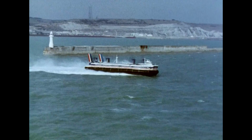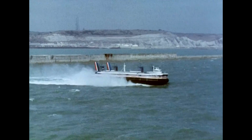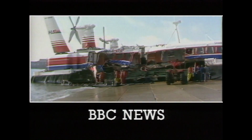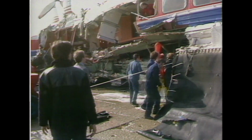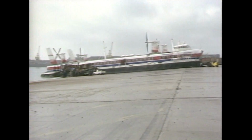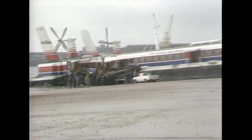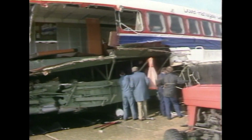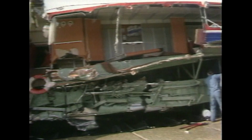Only two hover ferries have ever been wrecked. In 1985, in heavy seas, the SRN-4 smashed into the harbor wall. The hovercraft crash. Police now think four people died. The damage to the Princess Margaret is extensive. A 40-foot hole in her starboard side, and the passengers who were sitting here were simply hurled into the sea. A company spokesman said if she'd been a ship and not a hovercraft, she would have sunk with 370 passengers on board.